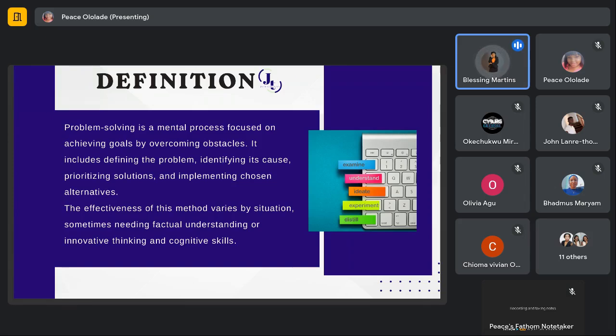One thing we need to have in mind is that the solution you are going to pick finally is based on its effectiveness to that particular situation. That's why I said there are 1001 ways to solve a problem.